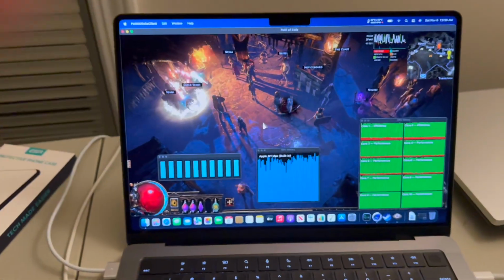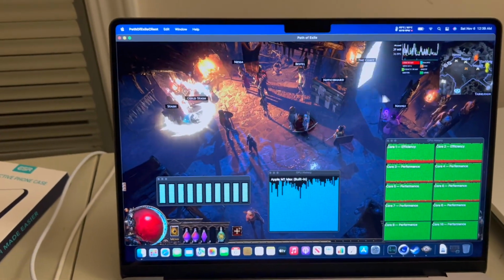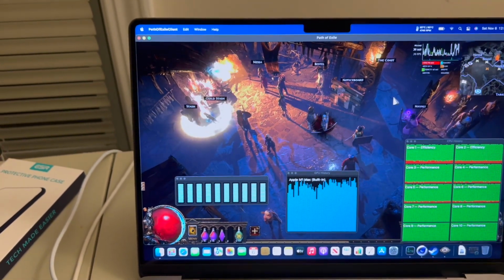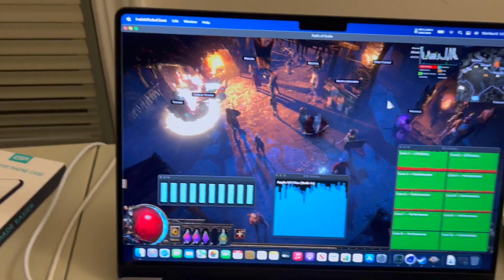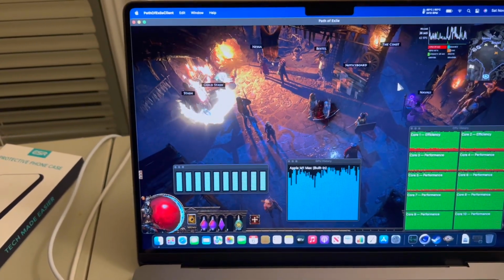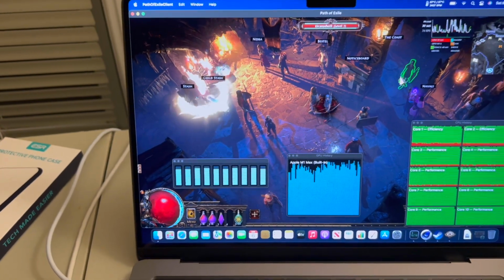Okay, apologize for the shaky video. So that was 6,000 RPM. Let me change it to the system profile. Oh, it got real quiet. So it dropped down to about 2,400, and then it's going to ramp back up.